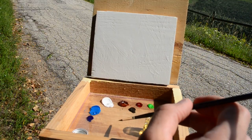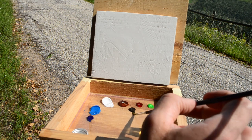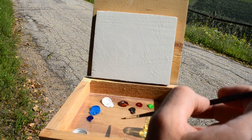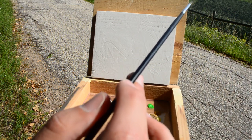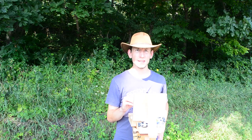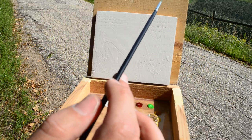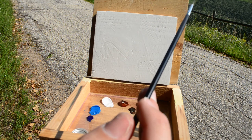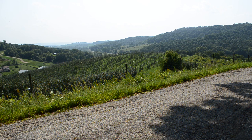Okay, let's get just a little bit of linseed oil on there, and then I'm gonna go for the umber here. And I'm just gonna go ahead and look at what I've got to work with out there and compose a composition here. Well, we got a lot of atmosphere going on. And remember, we don't have to paint exactly what we see. We can use a little bit of artistic license.